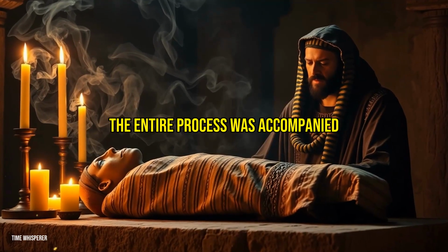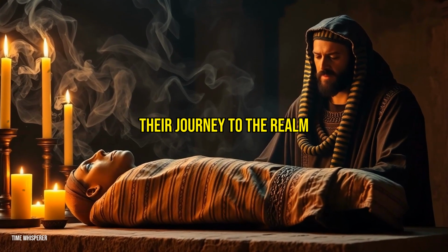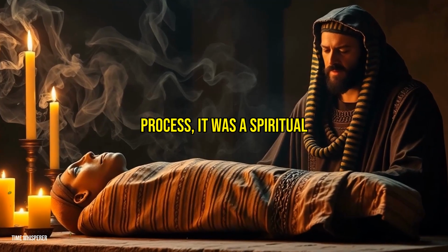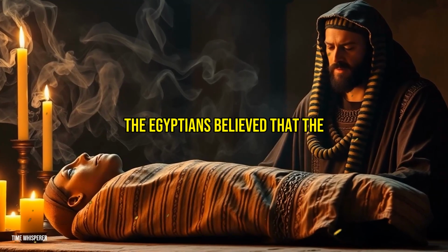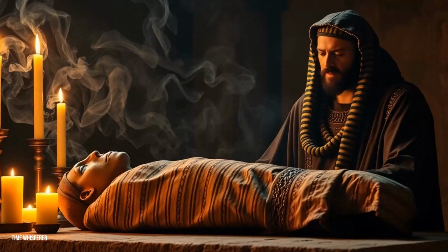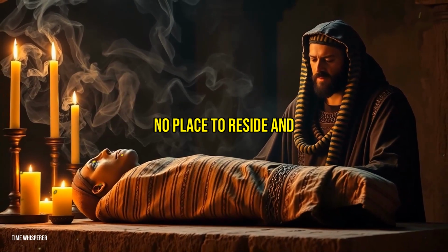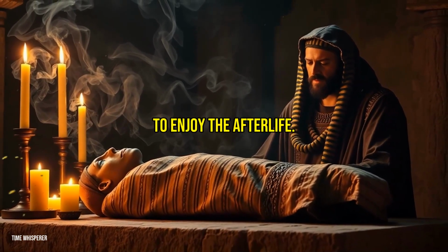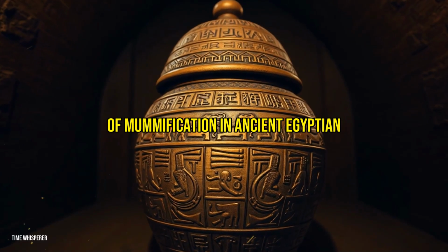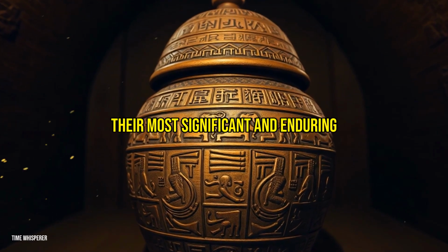The entire process was accompanied by prayers and rituals, ensuring the deceased was prepared for their journey to the realm of the gods. Mummification wasn't just a physical process, it was a spiritual one. The Egyptians believed that the preservation of the body was crucial for the soul's survival. Without a well-preserved body, the soul, or ka, would have no place to reside, and the deceased would be unable to enjoy the afterlife. This belief underscores the importance of mummification in ancient Egyptian culture, making it one of their most significant and enduring practices.